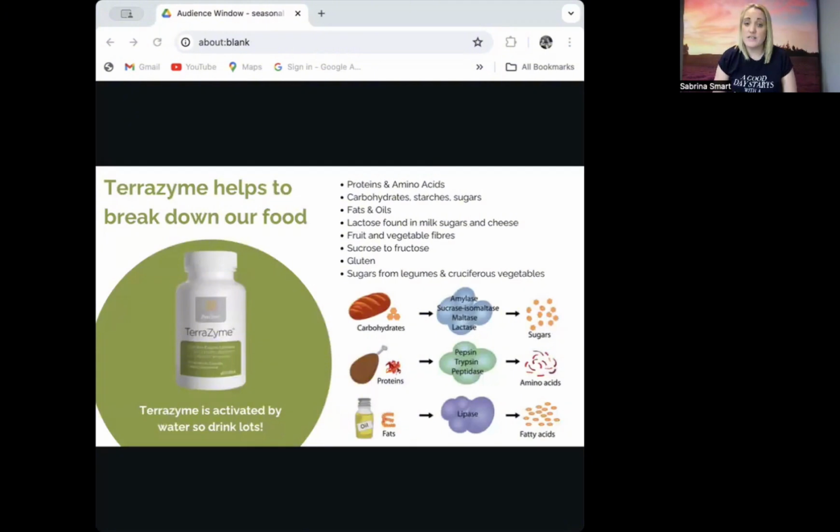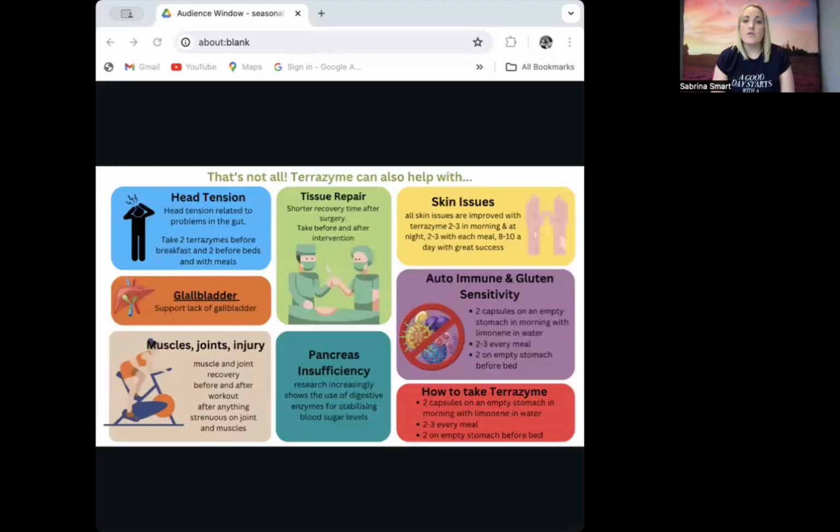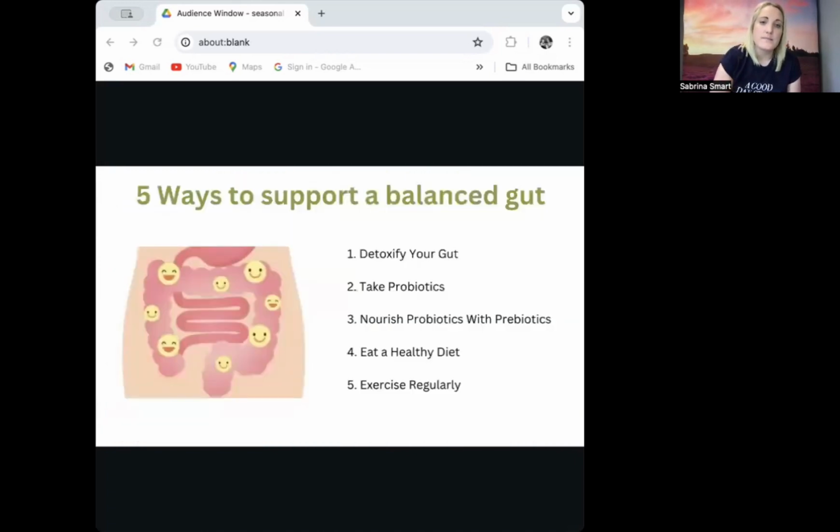TERRAzymes are our digestive enzymes. They are activated by water, so make sure you are drinking plenty while you take them. There's also lots of other areas that TERRAzymes can help with, some things that you might not notice that have been related to your digestive enzymes. So your tissue repair. So we just mentioned our scar tissue, skin issues. Taking TERRAzymes on an empty stomach is really good for helping with our skin issues. So do think that there's lots of other areas that these can also help with.